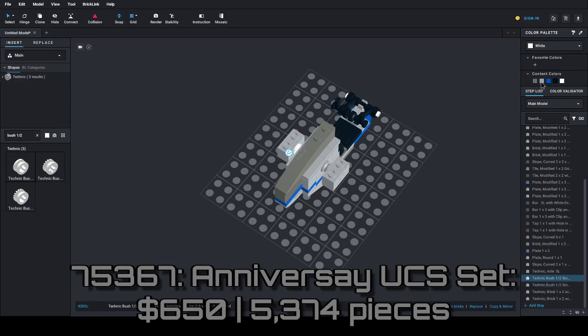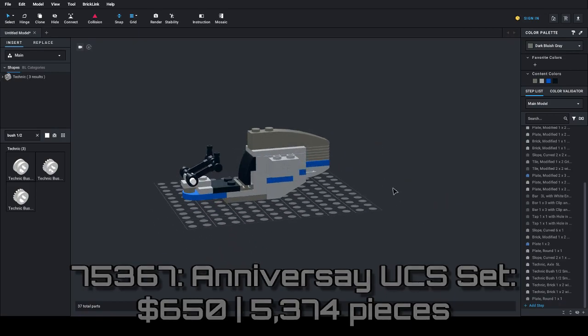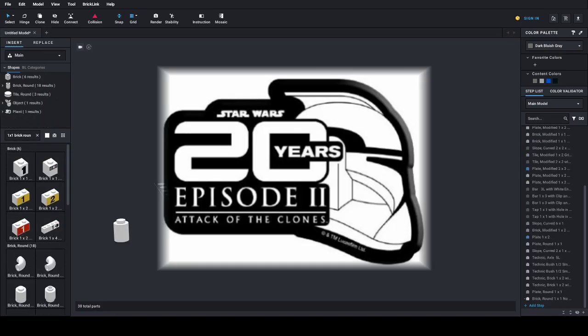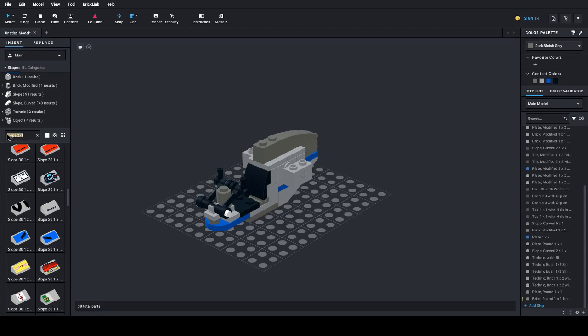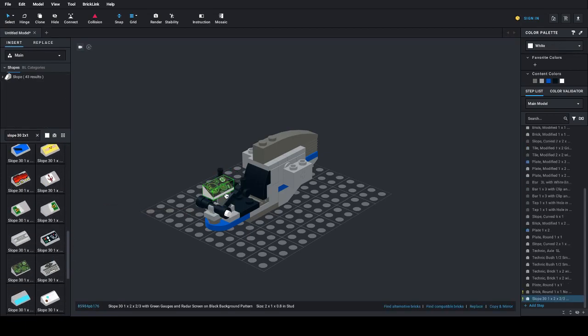Next up is 75367 Anniversary UCS Set for $650 at 5,374 pieces. This is said to be an anniversary UCS set, which doesn't really narrow it down since it's both the 20th anniversary of Attack of the Clones and the 40th anniversary of Return of the Jedi, as I mentioned earlier. There was a leaked UCS Jabba's sail barge, which seems the most likely, even though the leak said it would have over 6,000 pieces, and this one is much less than that.